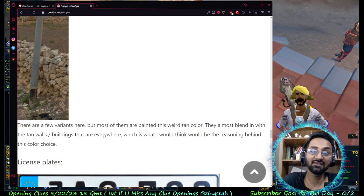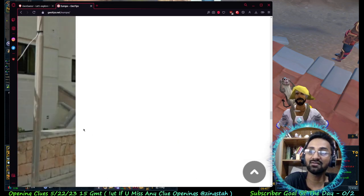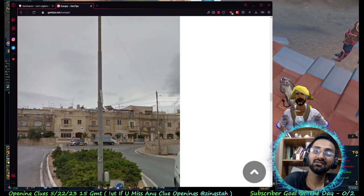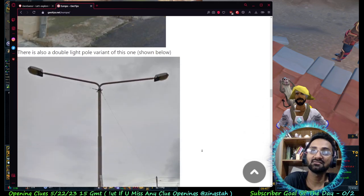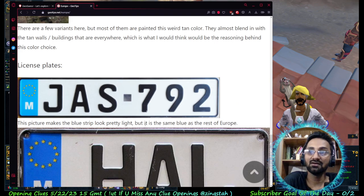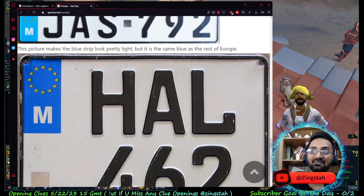There are a few variants here, but most of them are painted this weird tan color. They almost blend in with tan walls, buildings that are everywhere, which is what I would think would be the reason behind their color choice. Oh, okay, okay. Yeah. Okay, I see it. This picture makes the blue stripe look pretty light, but it's the same blue as the rest of Europe. Okay. Oh, okay, that's not the right color.